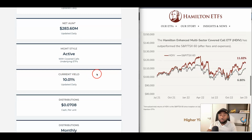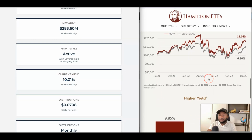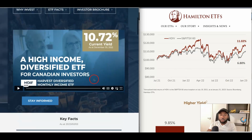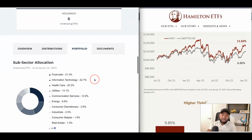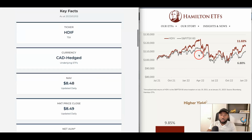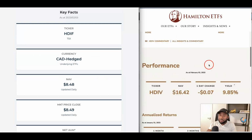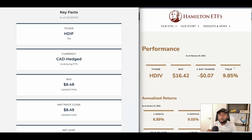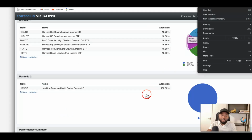Yeah, so when you look at the performance here, of course, they say it does outperform the S&P/TSX 60, which is the Canadian market. If we look at July 2021 up to now, it has outperformed by 11% versus the TSX at only 6%. Now we're going to look at other performance of this fund, and we will see. So these are the main key factors between these two funds. So let's go to our performance.